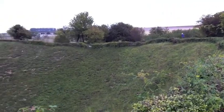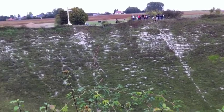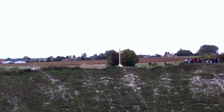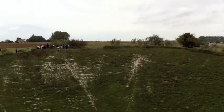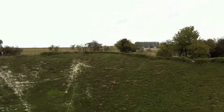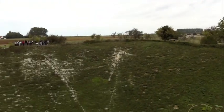The land is actually owned by an Englishman who bought it to preserve the crater and obviously act as a memorial. As I look over to the village over there, which was completely blown apart during the offensive, and in that general direction is Sept, which is where the main cemetery for the Allied fallen is.